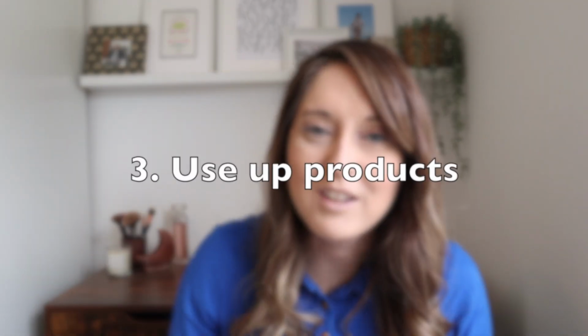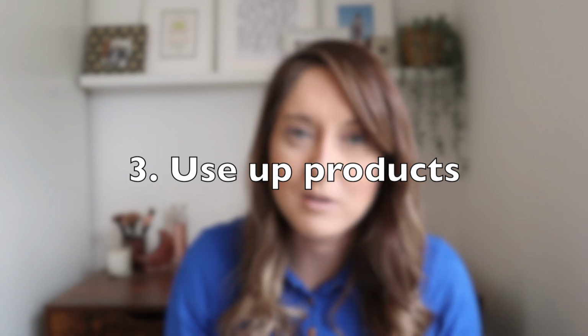My next tip is to use up products as much as possible. A lot of people call this a project pan, where they try and empty all the pans in their palettes and in their products so that they can utilise everything they've already got before buying anything else. So try and use up everything that you are likely to be able to use, and then you'll have less need to purchase because you'll be in the middle of using these things up.